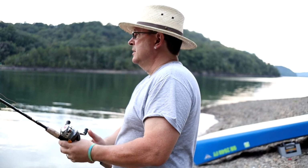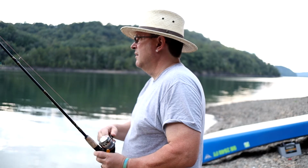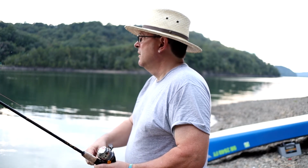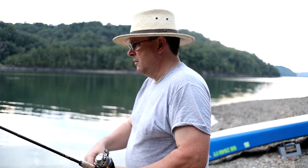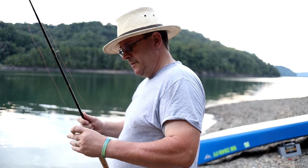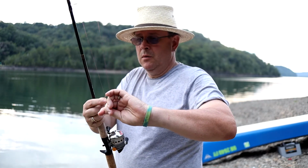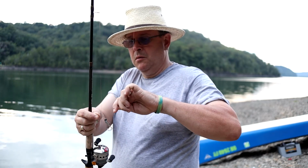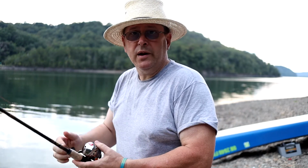All right, last cast of the day. We'll try winding a little bit slower, see if something wants to nail it. Thing right there, it's kind of twisted up around there a little bit. Easy fix, but still yet. On that note, since it was all twisted up like that, I'm gonna give it one more cast. Have to now.